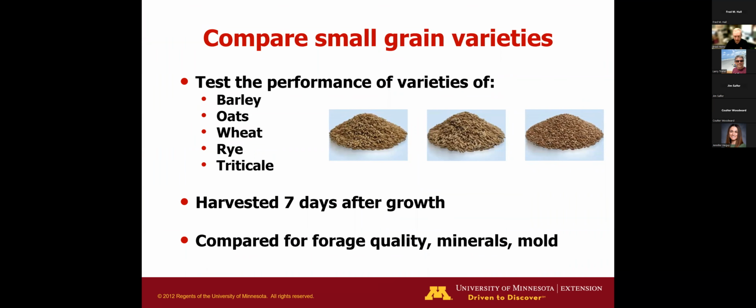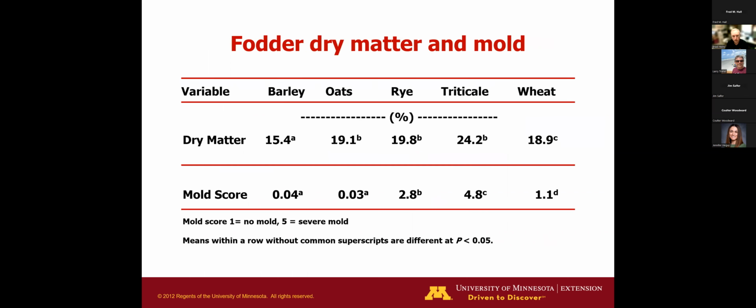So like I said, we tested these different grains. We loaded up our fodder system, harvested them 7 days after growth, did this a few times, and just wanted to see what the forage quality was, minerals, and mold. So this was average dry matter across these different species of grains. Barley was the lowest amount of dry matter, which is kind of in tune to what we think. Triticale, rye, oats were much higher. Wheat, about the same.